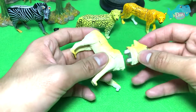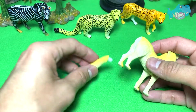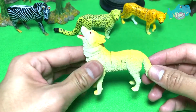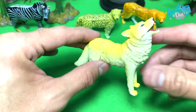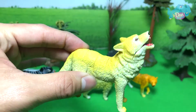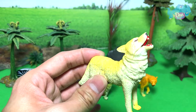Body, the head, and now the tail. So over here we have a wolf. Can you guys please tell me some facts about a wolf? A wolf can really howl very loudly.